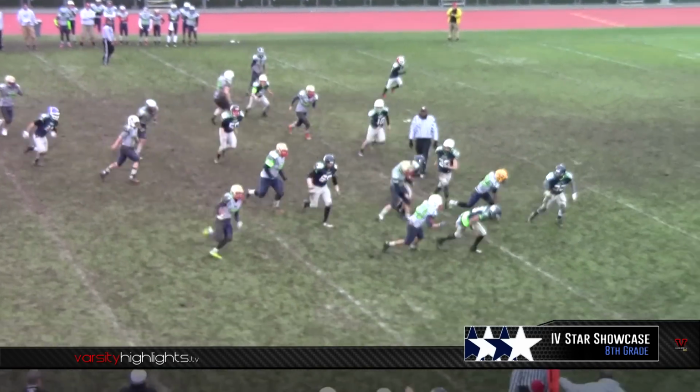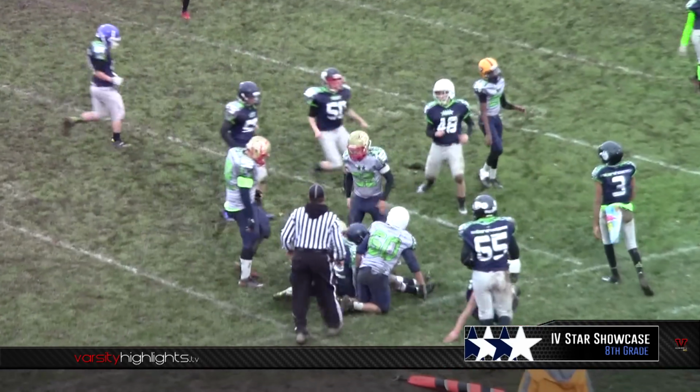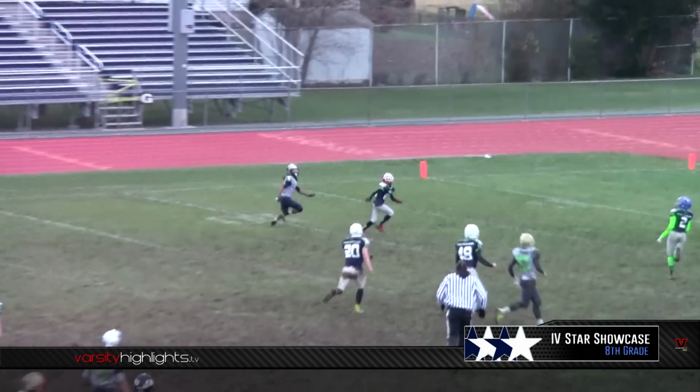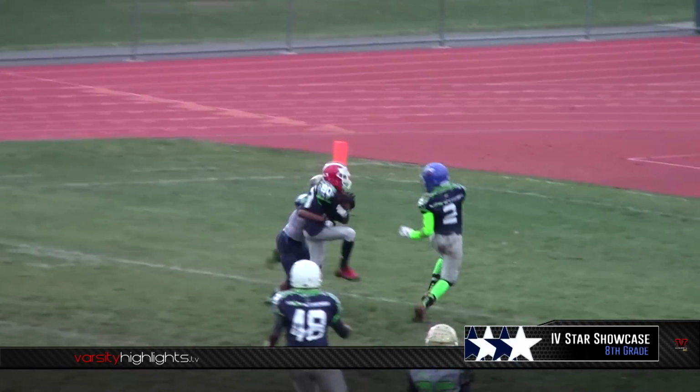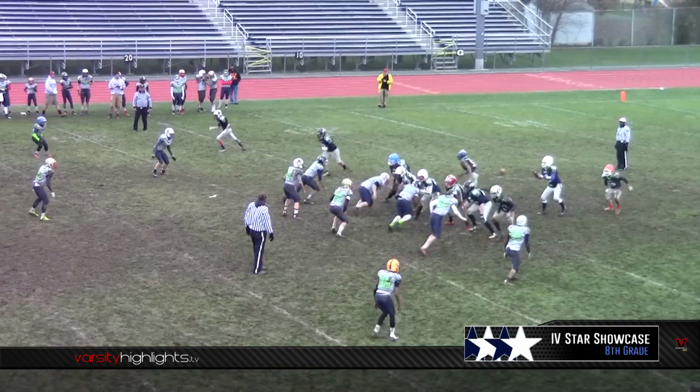So we got a shotgun snap, hand it off, they're going right side, looking at the corner. Wynn fires deep left side, intercepted, looks like it's a touchback.